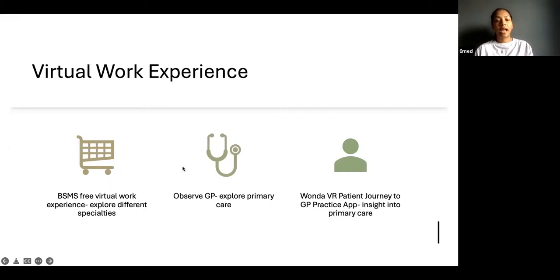Similar to that, there's an app called Observe GP, again, to explore primary care, and then you can compare primary care as opposed to hospital medicine and see which one sort of interests you. And the final one is something called the Wanda VR patient journey to GP practice app, which gives you, again, an insight into primary care.